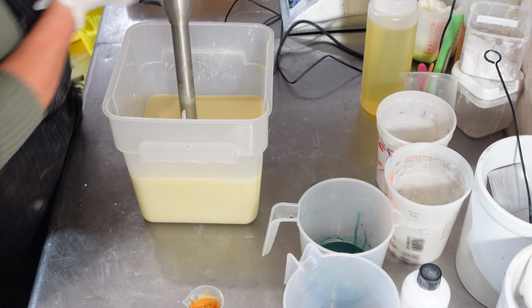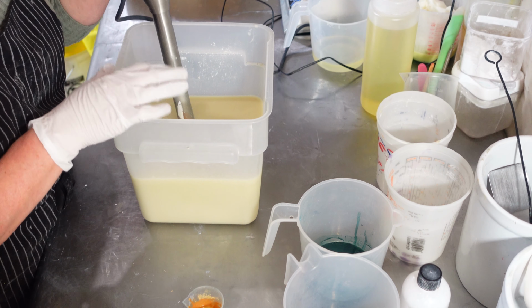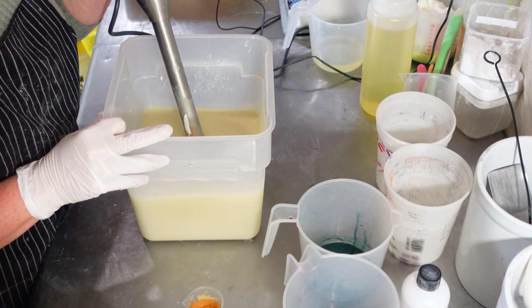We'll see what happens. It says you can use up to 9.4% in soap. I'm only using 5%. That's the most I ever go. But I'm hoping it's going to retain really well. I'm just curious to see what it's going to turn out to be.